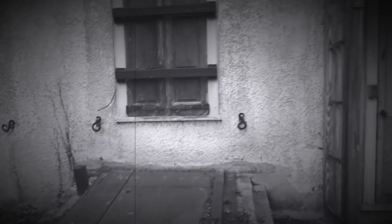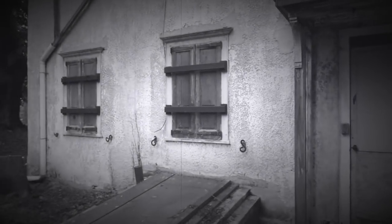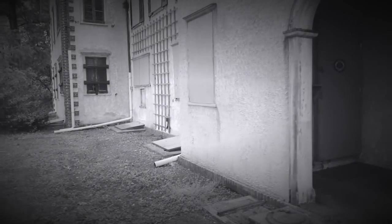Last weekend we went for a hunt. At the end of the road, we found an old abandoned house. Then an old man approached us and told us that three people mysteriously died in the house. I know, it sounds creepy, but it didn't stop us. So the hunt begins.